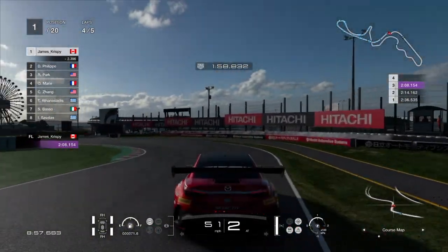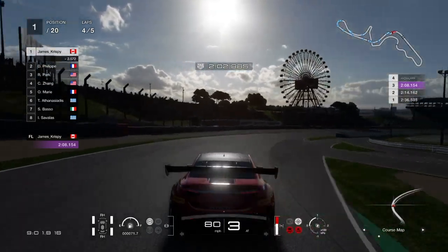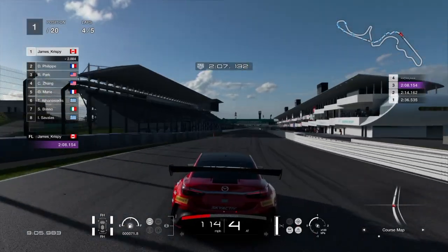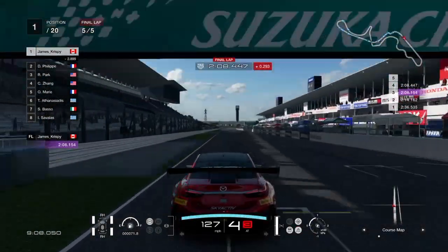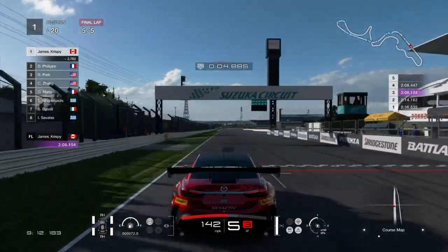We come into the chicane, and that should be about it as we head on to our final lap. We just need to make sure we have no silly mistakes here, and that should see us win the Group 4 championship. So here's our final lap.